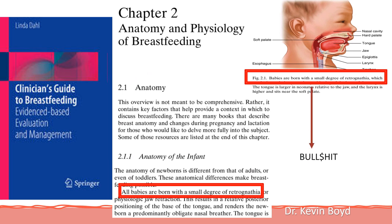This is where this really came onto the radar of Dr. Kevin Boyd, was this textbook here, Clinician's Guide to Breastfeeding, and they flat out said, hey, babies are born with retrognathia, which means that the chin is back, in order to facilitate travel through the birth canal. And he was like, oh, really? See, this is where professional curiosity really starts to become important. He, as a professional pediatric dentist with a master's degree in food science, was like, really? Where does it show? How do we know that this is true?